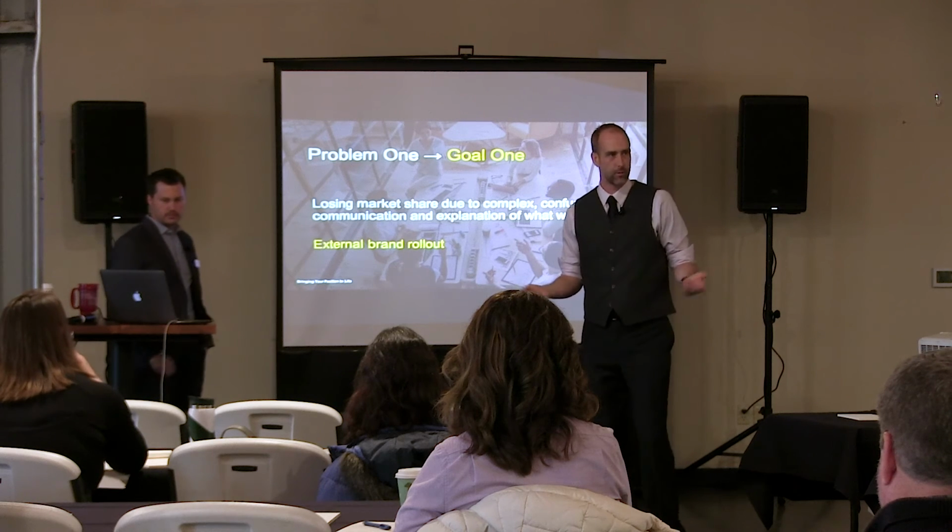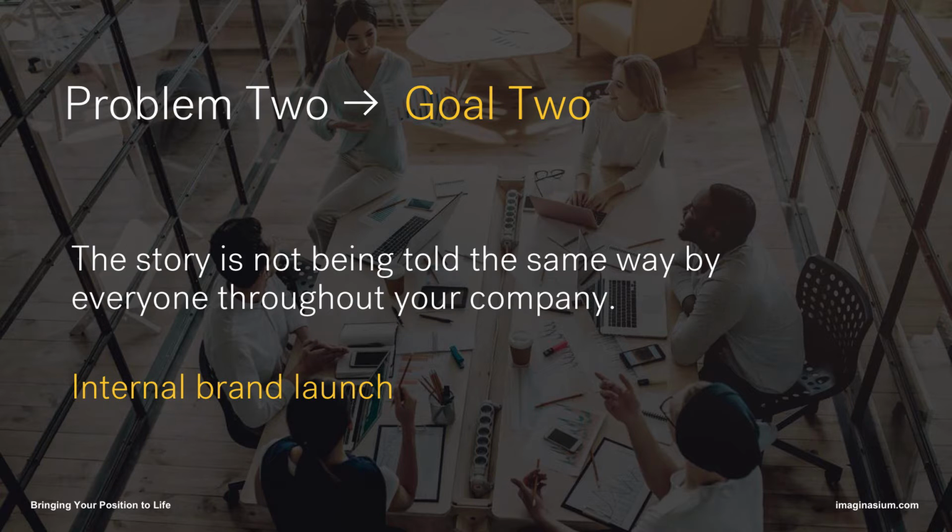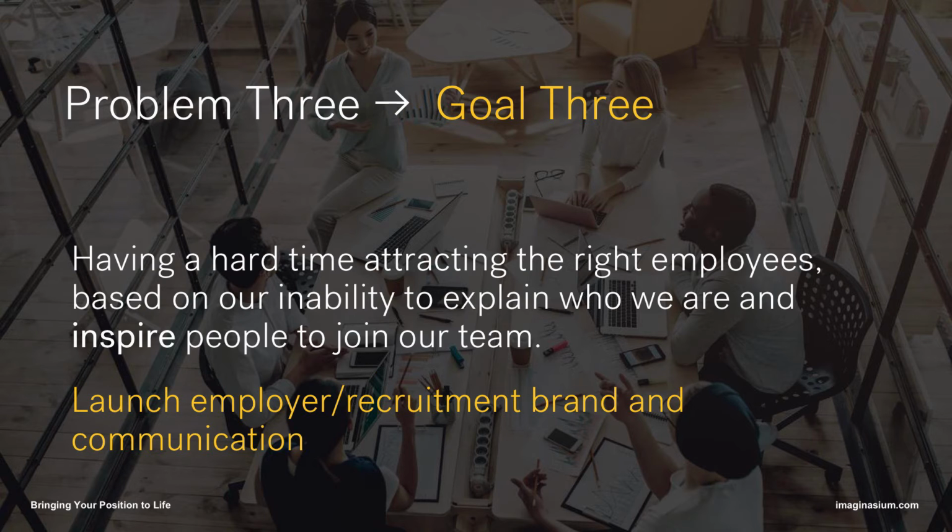Problems are only goals, or they only become opportunities. So goal number one, if no one knows what we do, we gotta launch this new brand that we just did all this work on externally. Goal number two, obviously we need some internal training, so there's gonna be an internal component. And then three, once we're done with our external brand, we wanna take the learnings from it and start to create a new employer brand. It'll follow a very similar process, just with a very key difference in audience, right?